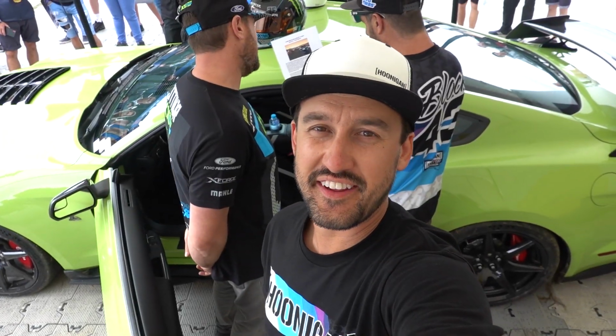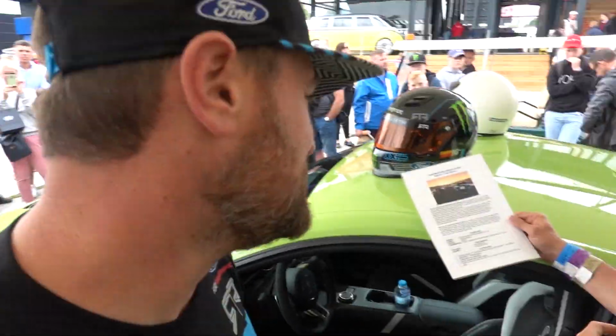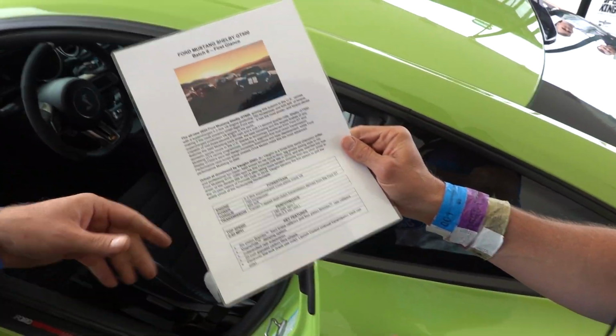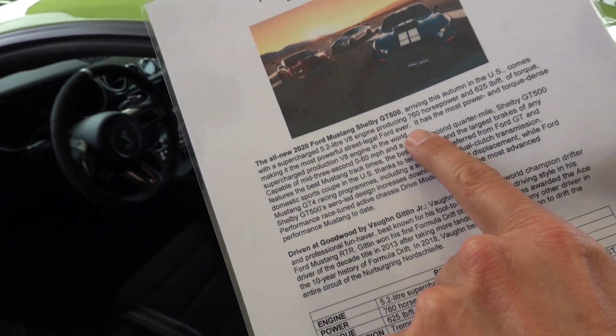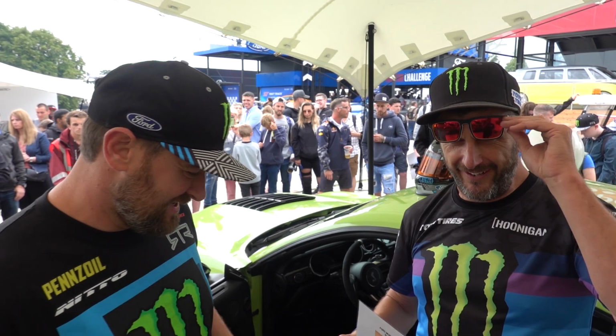So this Ford Mustang GT500 is so new. These guys are actually reading the spec sheet. So we're learning right along with these guys. What do you got? I'm reading the press release. Oh, okay. Here's the official press release. Let's get it right. So it's making it the most powerful street legal Ford ever. There it is. Wow. We found the official laminated piece of paper.